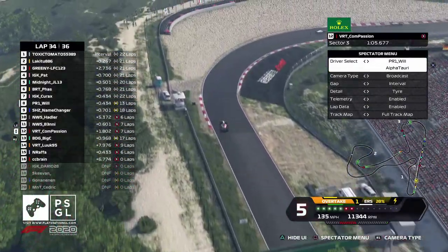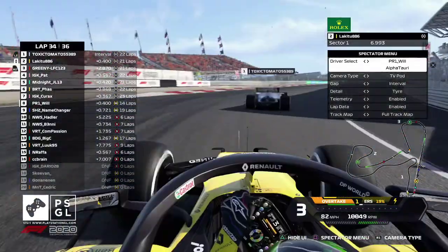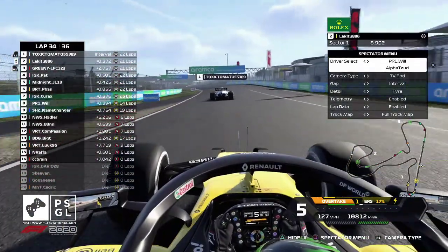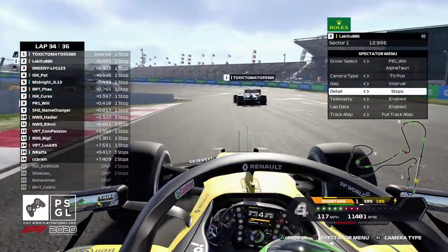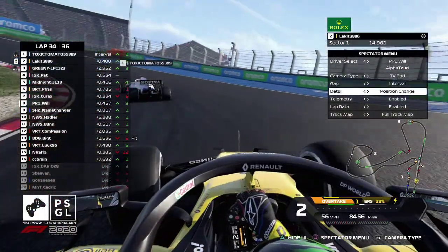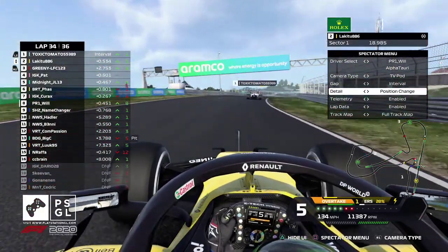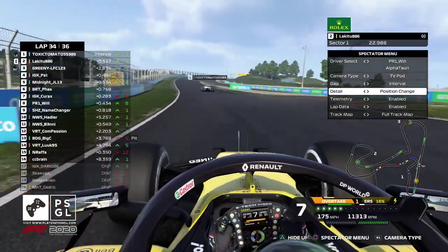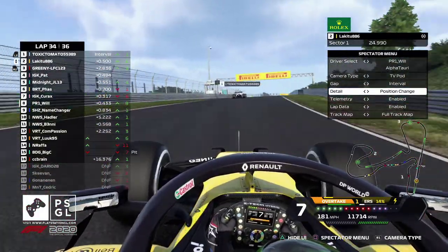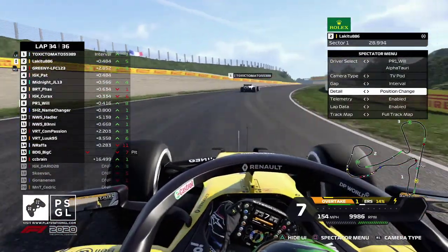Look at the gap between the leaders, 2 tenths with 3 laps to go. Lakitu is reeling him in like a fish, and he's getting really close to Toxic Tomato with only 3 to go. He can do this. Never say never for Lakitu. We've had a Williams win and we had an AlphaTauri win this season. Could we see another constructor win?